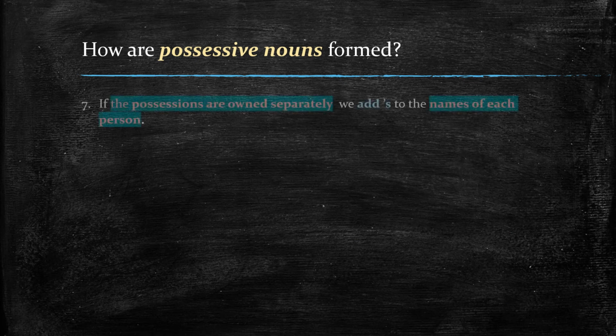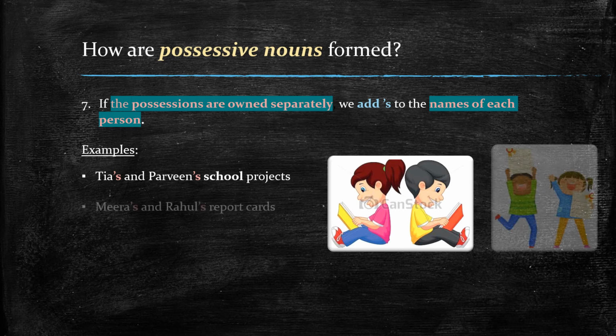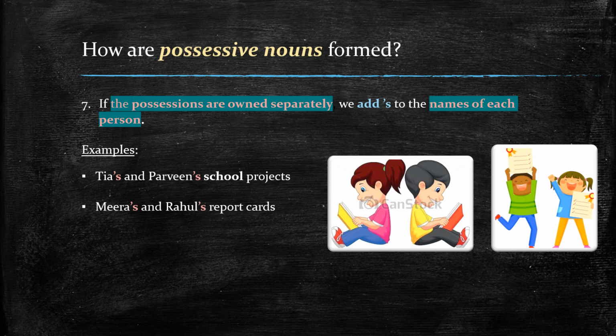Rule 7. If the possessions are owned separately, we add apostrophe s to the names of each person. For example, Tia's and Parveen's school projects. Tia and Parveen do not own the same project book. They both have their own project books. So, apostrophe S is placed after each person's name. In the second example, Meera's and Rahul's report cards. Meera and Rahul both have their own report cards. So, apostrophe S is placed after each person's name.